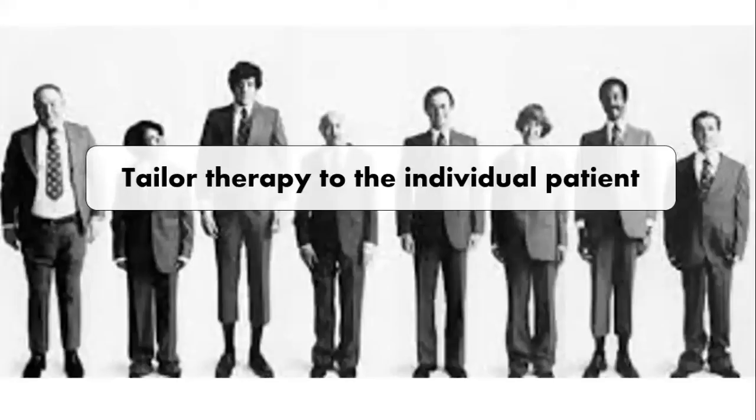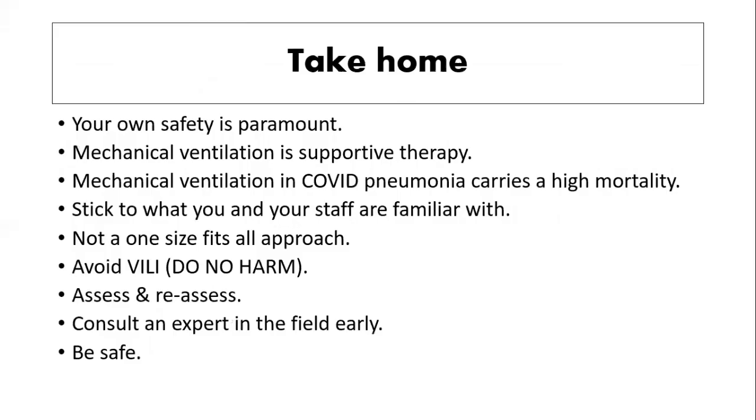And then just as a reminder, although we've got the two various subtypes, phenotypes of COVID pneumonia, you should tailor the therapy to the individual patient. And there's probably a wider spectrum of disease in these individuals. And remember the concept of do no harm. So just some take-home messages. When dealing with these patients in the ICU, especially when dealing with aerosol-generating procedures, your safety is paramount. Remember that mechanical ventilation is a supportive therapy. It's not treatment. And during that time, it's important to remember the concept of do no harm.